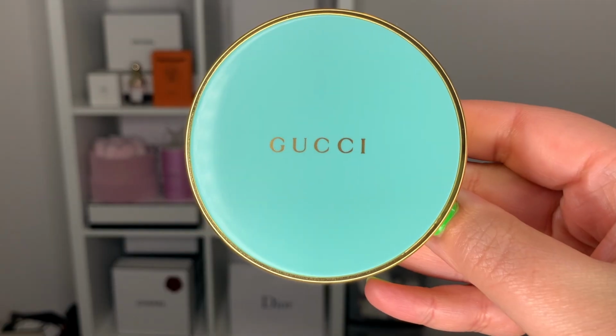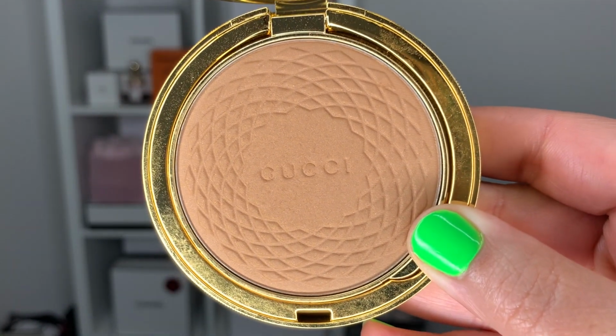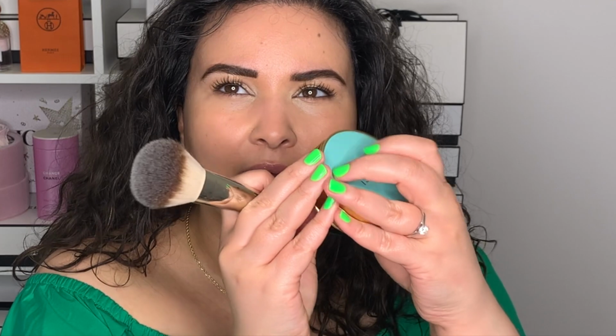All right, let's move on to some bronzer. I'm going to go ahead and use this beautiful Gucci bronzer. I have the shade number 3. Now I know that I'm quite late to the game, but I'm finally here. So this does have a slight fragrance. It reminds me of the scent from the face powder. And this also has the same shape as the face powder. So underneath here, you do get a little brush. This is so beautiful. I love the turquoise with the gold. It just screams like vintage old Hollywood and just so extra.